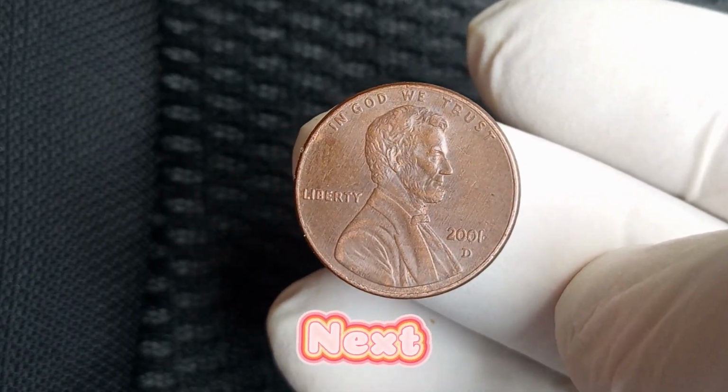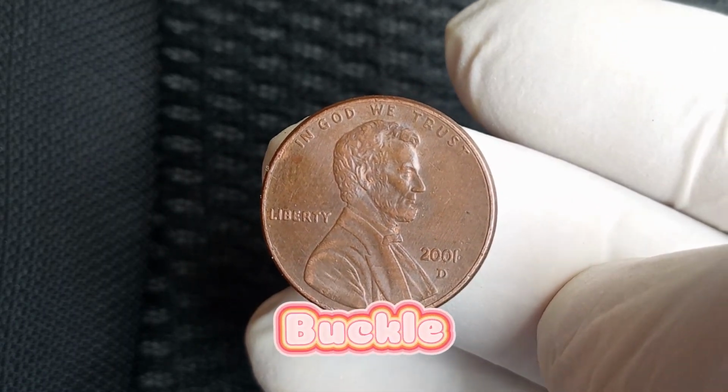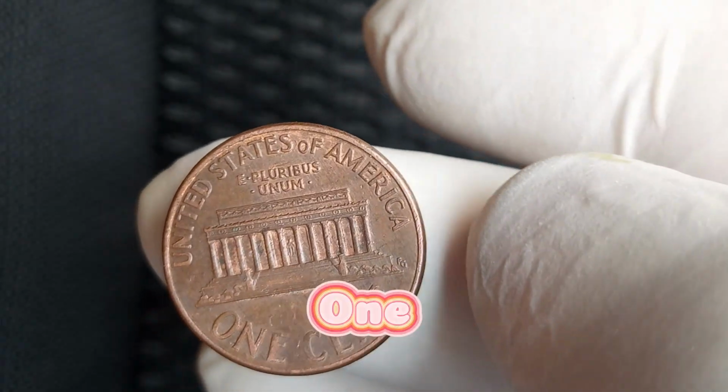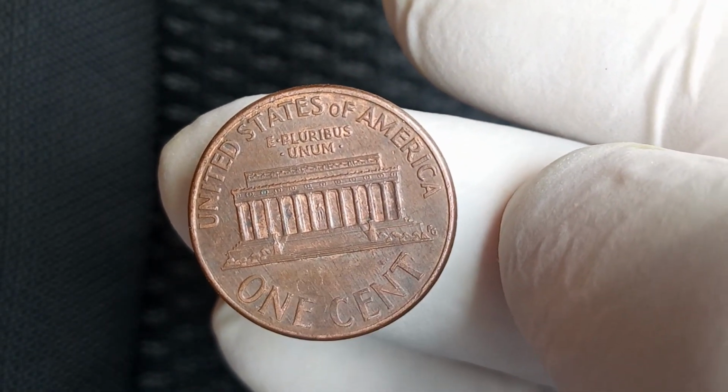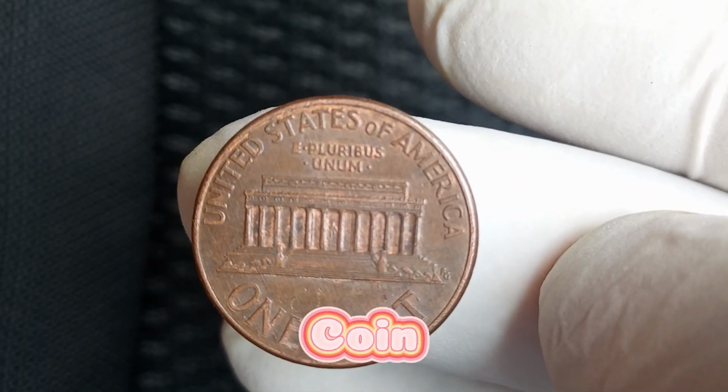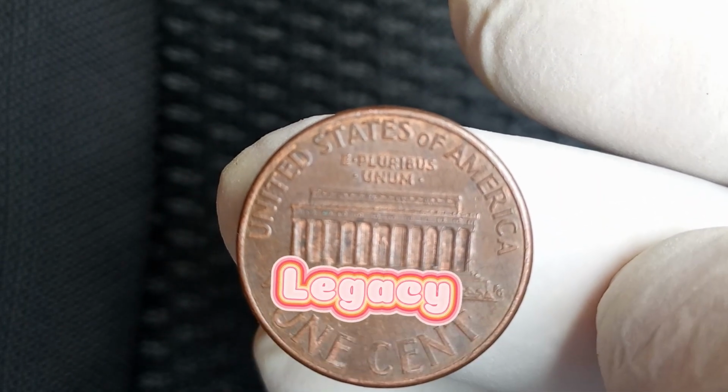Might just be the next jackpot in your collection, so buckle up, because this is the story of how a small copper-plated cent became one of the most valuable modern coins in U.S. history. The Lincoln cent is not just a coin. It's a piece of American legacy.